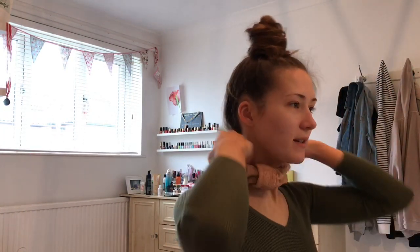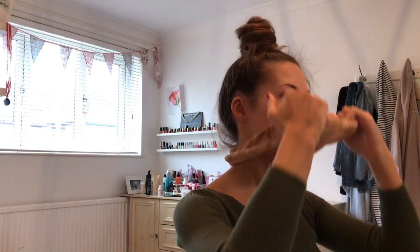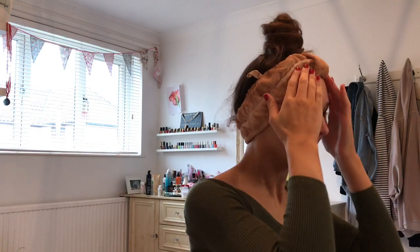Hello. What is this? Right, just put on my headband. Oh, no, that's not just. Ignore how messy this is. My new one is somewhere in the house. This is my old one, covered in foundation. This is going to be so ugly.